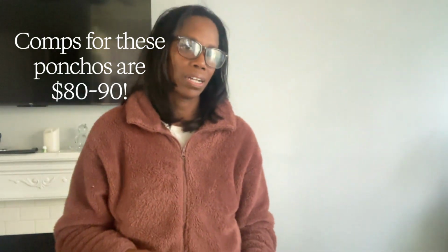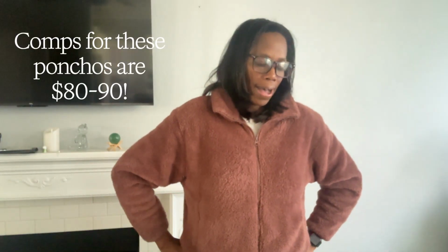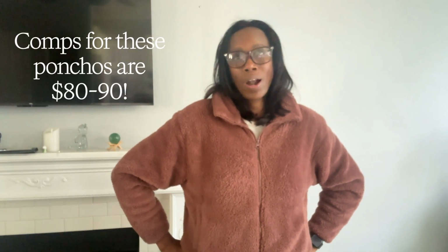Even for me, I sell a lot of cashmere, and I tend to sell cashmere sweaters. The range is pretty wide because it depends on the brand, but anywhere from $25, $27 on the low end to $50 on the higher end is where I've been with sweaters.